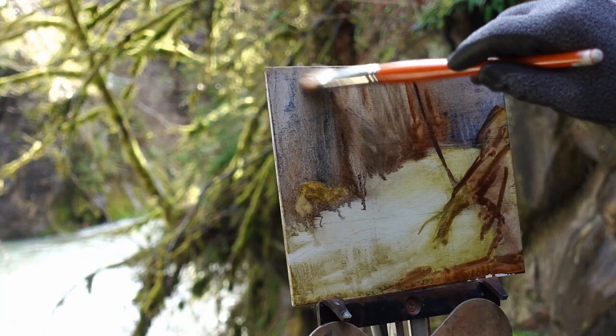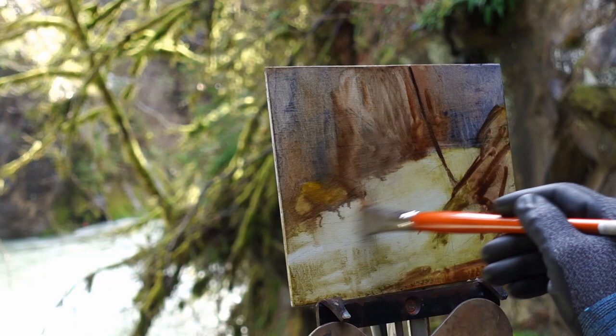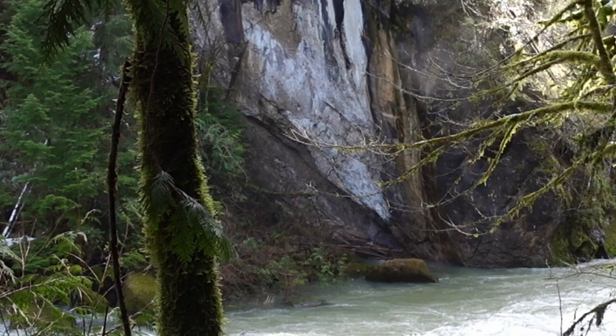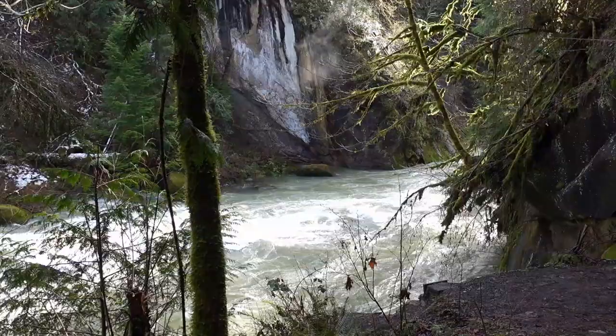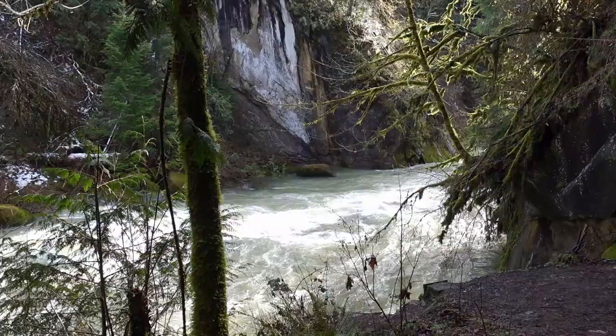This is the beauty of using a small panel. It's going to force me to simplify. So that wall back there will have two or three colors max, and I just need to live with that. I'm not going to be able to catch every bit of texture and every shade. It's really beautiful. That rock wall is really beautiful, but it's too complicated to try to capture here. If I tried, I would lose the light.